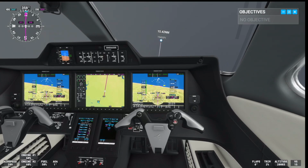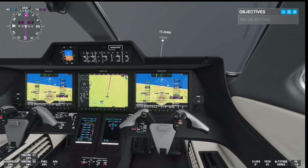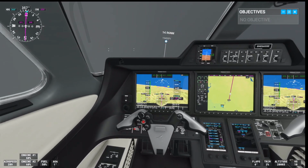Echo traffic is 10 o'clock, 4 miles at flight level 340, a Phenom 300. Report them in sight.